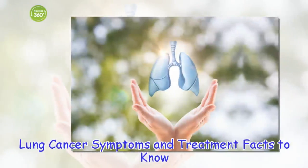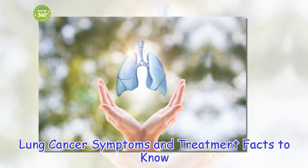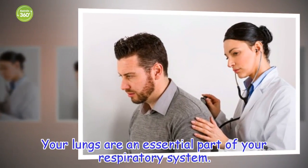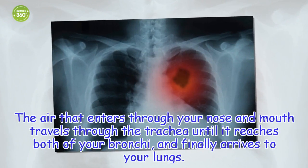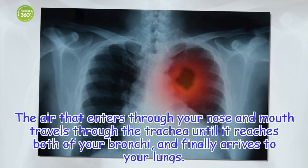Lung cancer symptoms and treatment facts to know. Your lungs are an essential part of your respiratory system. The air that enters through your nose and mouth travels through the trachea until it reaches both of your bronchi, and finally arrives to your lungs.